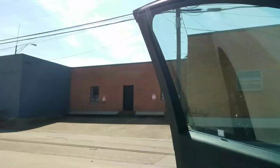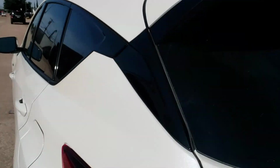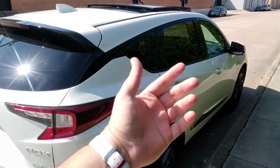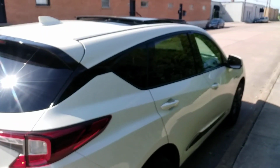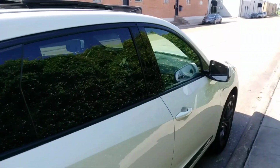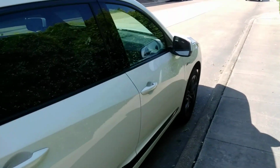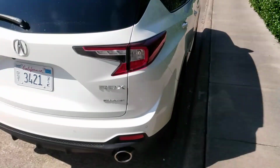And the power, by the way, let me get outside and just illustrate that for you, because it is all-wheel drive. You can't lock the car, by the way, when it's running if you have the key out. So if you're just going to leave people inside and then go run into the post office or something, I can't lock it. All-wheel drive. So it's 70% to the front and 30% to the rear.